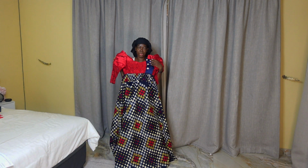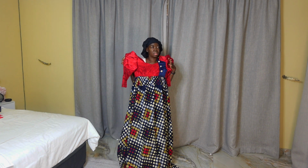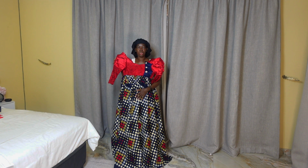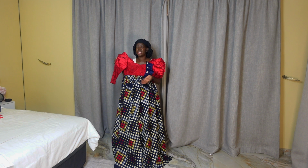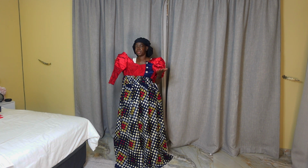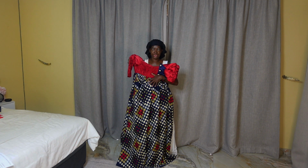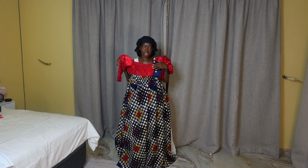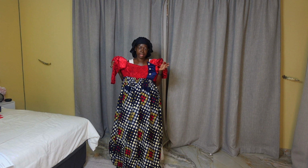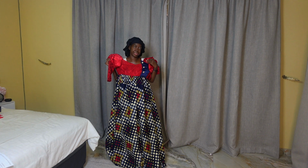So this is the dress that I'll be wearing today. Usually it takes about 8 to 10 meters to make this dress, but it could be less depending on how you want to design the dress as well. It's designed according to the preference of who wants to wear it, or according to who's making it. Usually this would be the main material that you would buy. And then for the chest, you would just buy any materials that you want to incorporate in the design. In this case, it was just a red lace that was used, and then some raw material here.